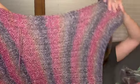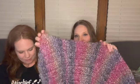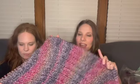I asked my mom what color, and she said something bright. I'm like, this isn't so bright, but that's all Mom's favorite, something colorful. It is very colorful, and I think it's versatile. I think she'll like it.